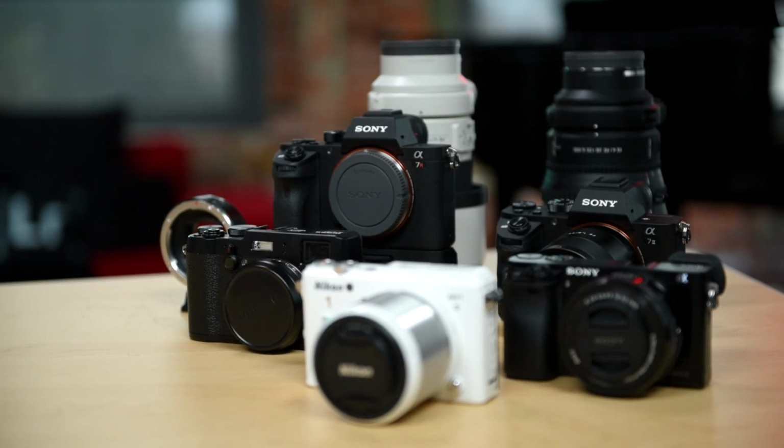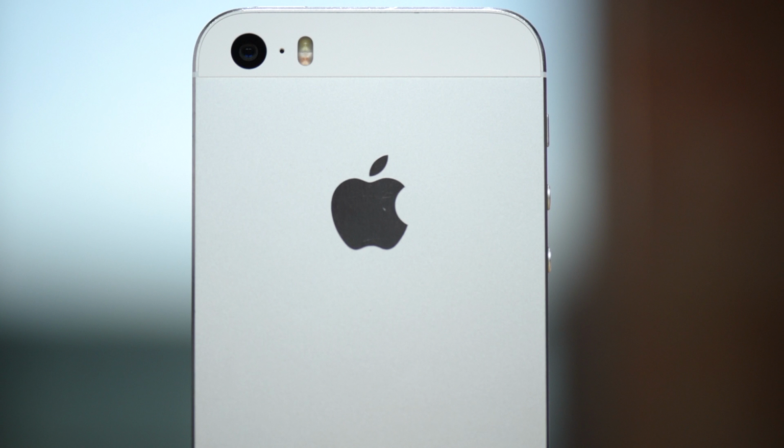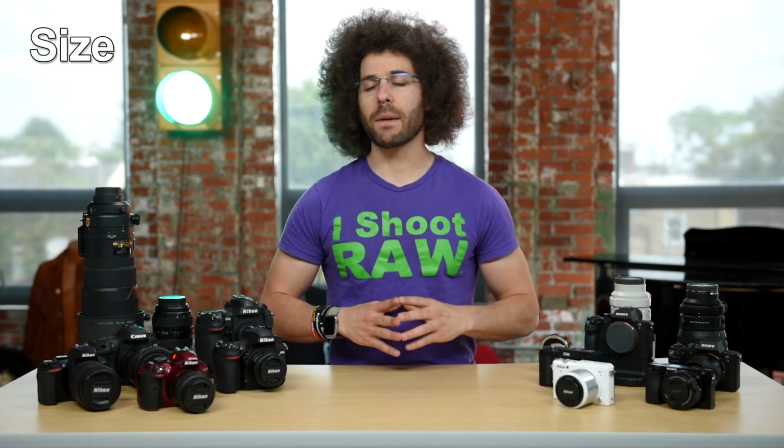Now, what is a mirrorless camera? Well, obviously it doesn't have a mirror, and if you have a smartphone, you already have a mirrorless camera built into that. So which system is best for you? Well, in order to figure that out, we need to take a look at the pros and cons of both systems so that you can better decide. So let's first take a look at body size.